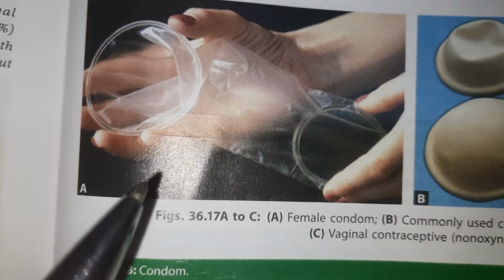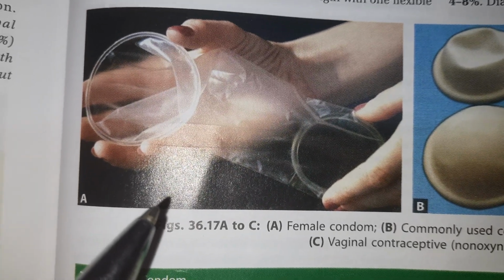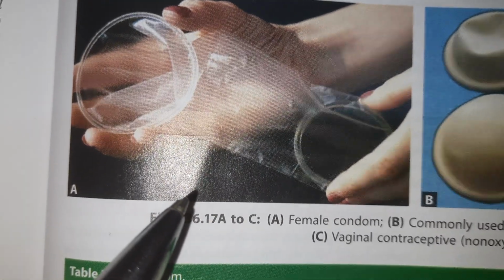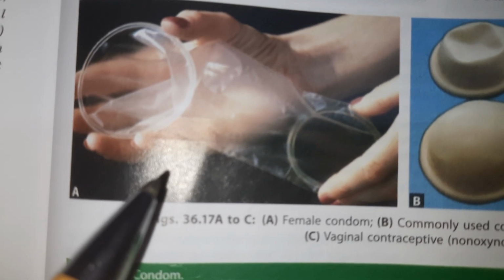It gives the protection against STI, cytomegalovirus, HIV, hepatitis B, and also the pelvic inflammatory disease. It is expensive, and multiple uses can be made with washing, drying, and with lubrication.